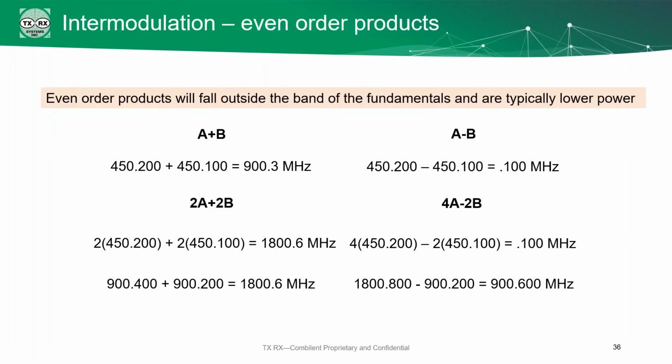Now, something to consider is that even ordered products will fall outside of your band, so you don't have to worry about them nearly as much. In this case, we've got an A and a B, an A minus B. You add the two signals together, you're well outside of your fundamentals. You don't have to worry about it. Might cause a headache for someone else, but it's not you.